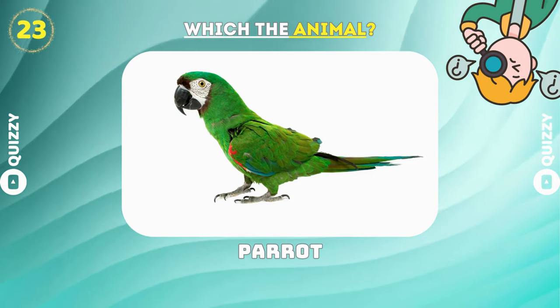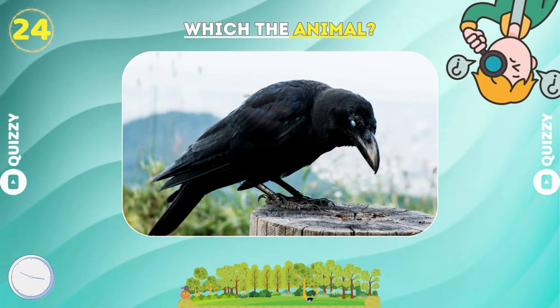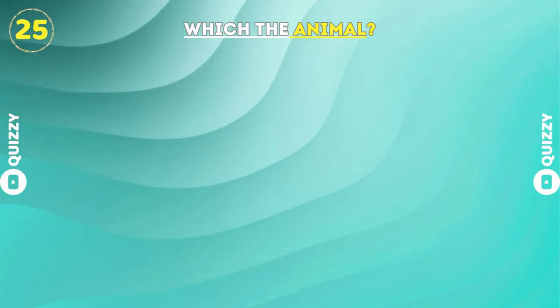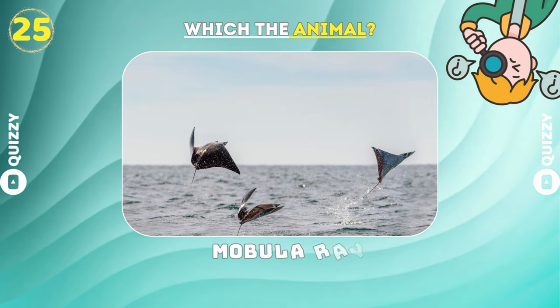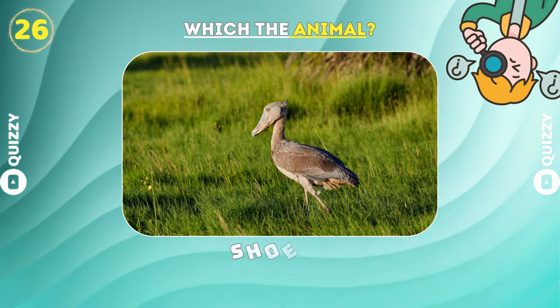It's parrot. It's crow. Can you identify animal from this picture? It's Mobula ray. What is this animal? It's shoebill.